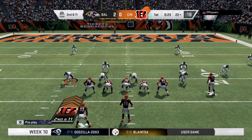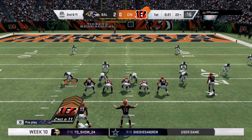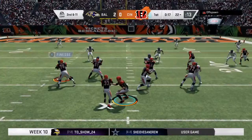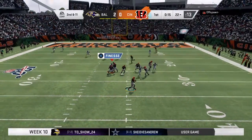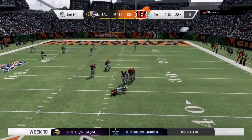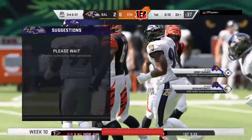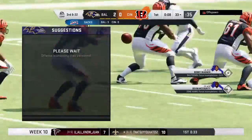So when you talk with GMs who are putting together a team, a lot of them say we're going to build from the inside out, because if you control the line of scrimmage, you control the rest of the ballgame, and that's what we're seeing here. They're actually playing in the offense. And he goes down. The Ravens able to get to him. It was Justin Houston, the native of Statesboro, Georgia, with a sack.